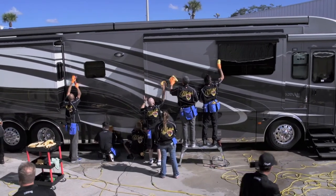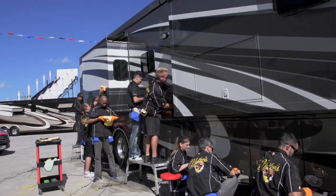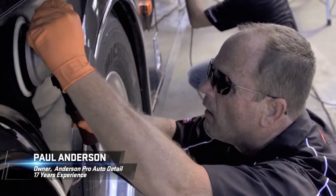Newmar has enlisted us to tackle this incredible and incredibly large London Air bunkhouse. Needless to say, it's a huge job, and it has to be ready for the opening of the RV Supershow tomorrow morning. As you can see, the team is done with the washing stage. Now, it's on to buffing.